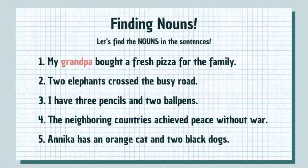I thought so. The first noun in this sentence is grandpa. He's a person. And what did he do? He bought a fresh pizza. That's our next noun, for the family. Grandpa is a person, pizza is a thing, and our family is also a thing made up of many people.